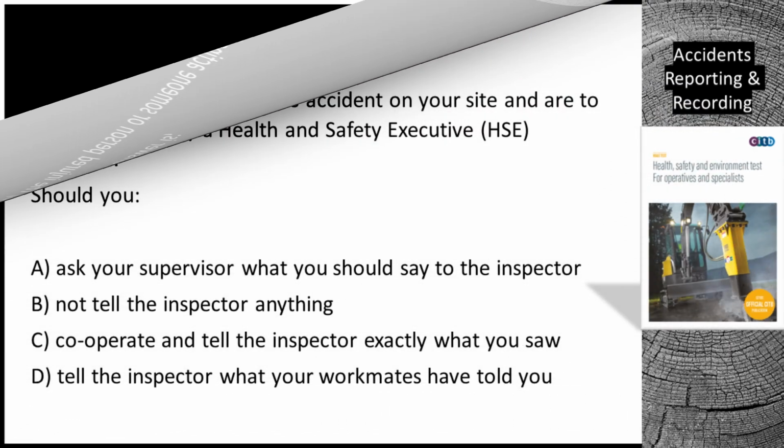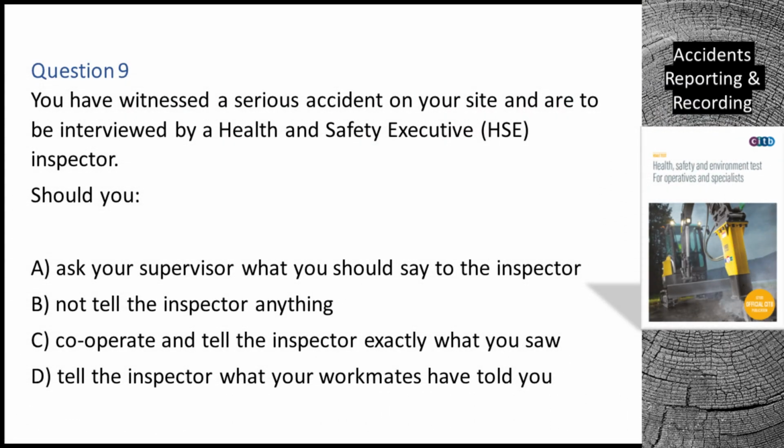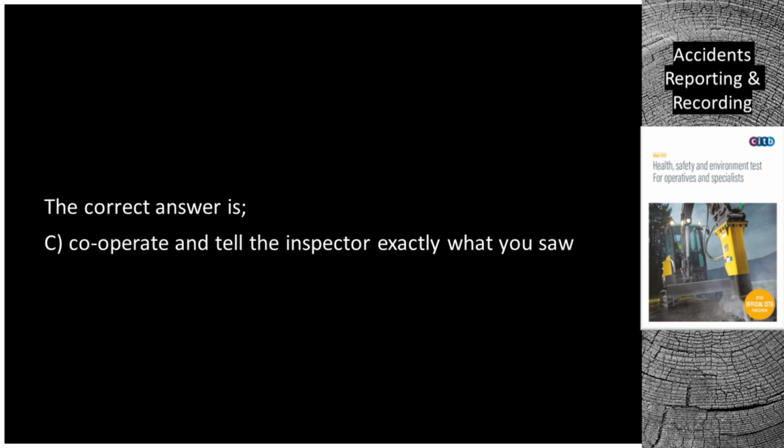Question 9. You have witnessed a serious accident on your site and are to be interviewed by a Health and Safety Executive, HSE, inspector. Should you A. Ask your supervisor what you should say to the inspector? B. Not tell the inspector anything. C. Cooperate and tell the inspector exactly what you saw. D. Tell the inspector what your workmates have told you. The correct answer is C. Cooperate and tell the inspector exactly what you saw.